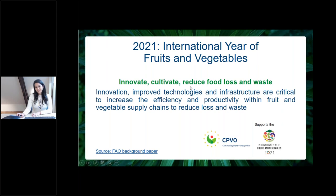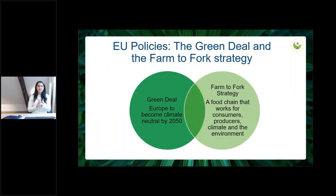We do not act directly on the reduction of food loss, of course, because this is more a responsibility of consumers and the other sectors of the industry. However, we are very important in the innovation sector, as you may imagine. So these are the global policies. The global policies also inspired, obviously, the European Union policy.